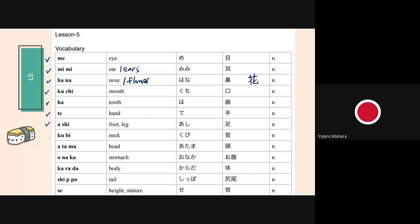Okay, kubi is neck, considered higher level already. Atama, head, quite important. Onaka, stomach. Karada, this is the karada, the body I showed you just now. Karada ni ki wo tsukete, get that, right? Take care of your body. Shippo is tail, we'll use that for animals later. Se is height. Se is literally back. But we use it as height later, I'll show you what I mean by that. We need to use se to describe someone's height, tall or short.